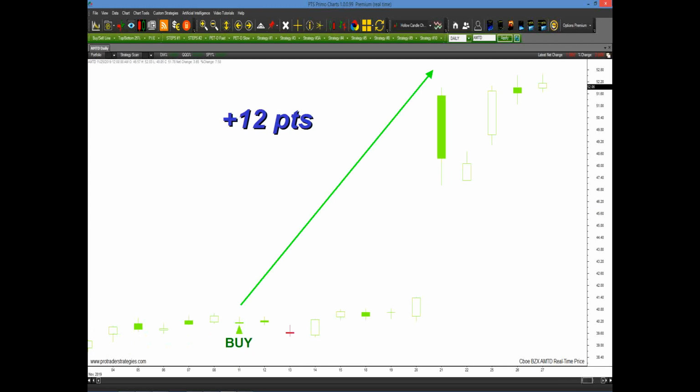Now, someone could say, well, Steve, what happened? What about right here? We had a red bar. Remember, we're only concerned with where the color is right in relation to the setup bar. Once the setup has been generated, we don't care if all the bars turn red. That's okay. We teach you this in detail in the course. Now, if you missed that, guess what? There was another up signal right here where you could have captured this move as well.